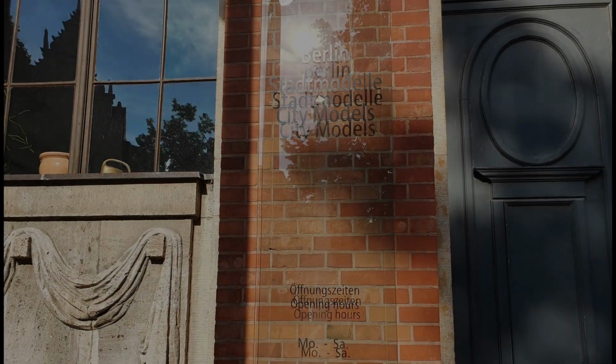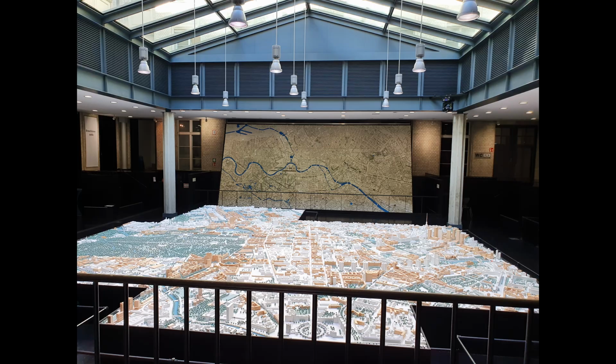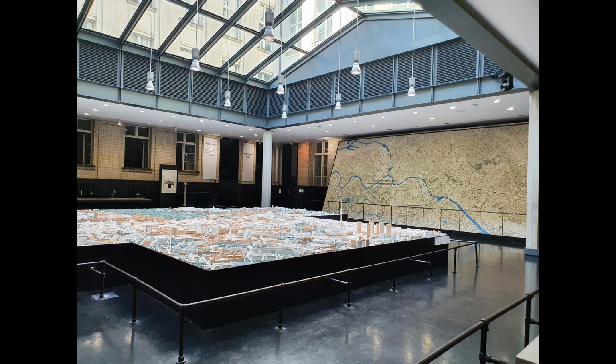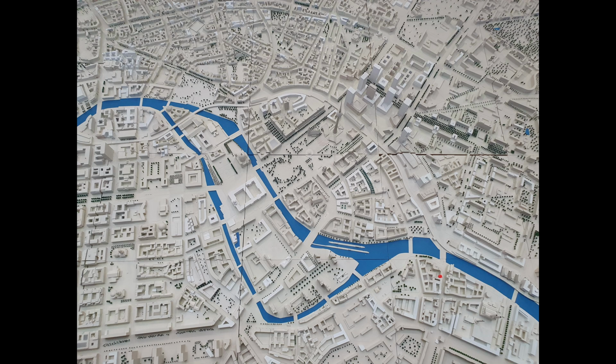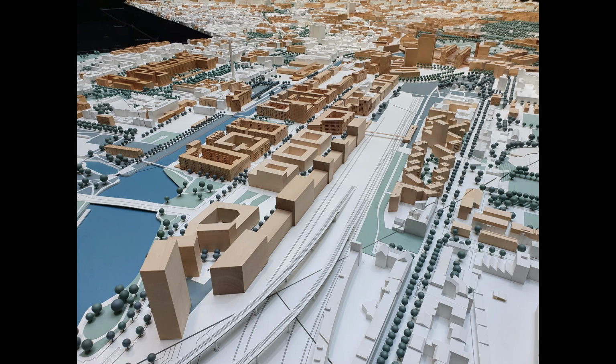The Berlin City Models exhibition, hosted by the Senate Department for Urban Development, Building and Housing in the Atrium at Köllnischer Park, is one of my favorite places to take guests during a city tour. It offers a fantastic overview of Berlin's development, particularly highlighting the changes of the past 30 years.